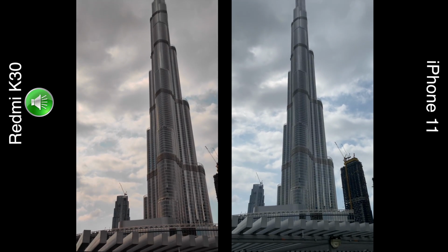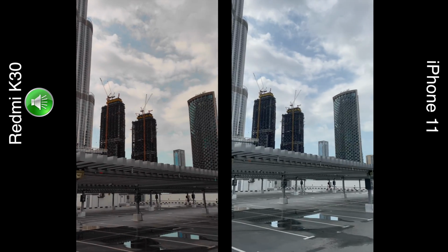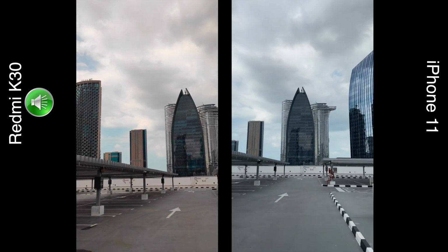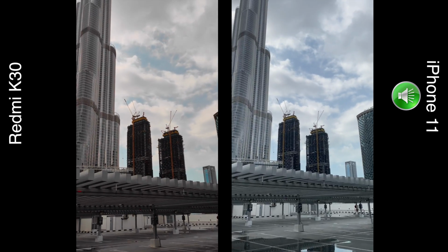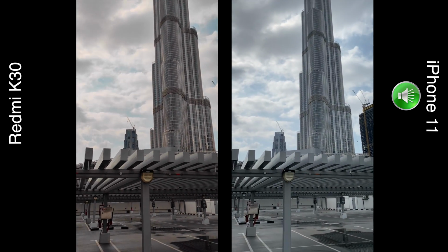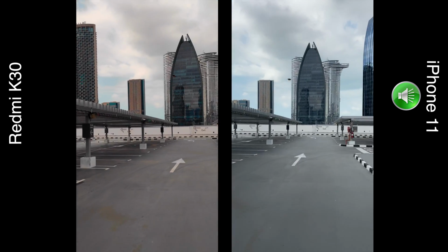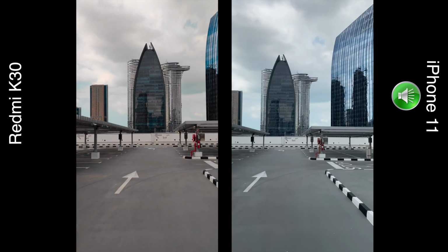So once again, we are near the tallest building in the world, Burj Khalifa. In terms of the details, iPhone is able to capture slightly more details. Look at the clouds, it looks more natural. But Redmi K30 is also doing a great job.